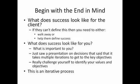whether they're for yourself or the objectives from the client. Keeping with this consistent theme, you need to always be asking your clients, what does success look like, and what do you need to get there? Because that's what's going to guide you in developing your simulation as well as the product that you're providing.